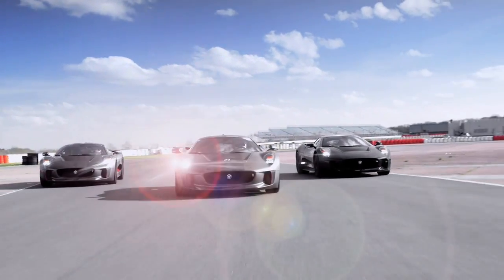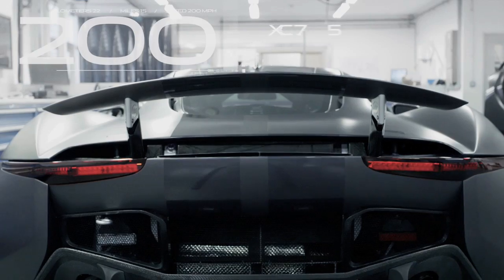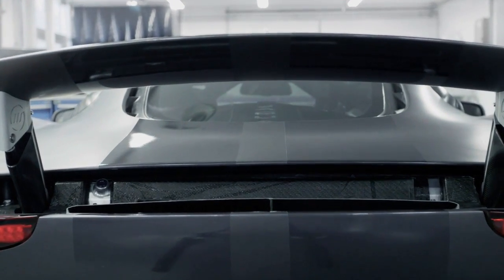Incredible though the car is, the important story is that the technology that is being developed on it has the potential to be used in future JLR products. CX-75 shows that an environmental future can be exciting.